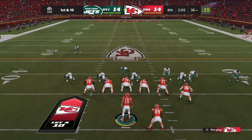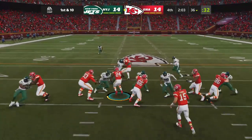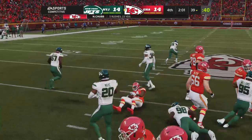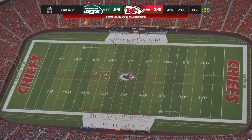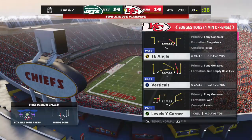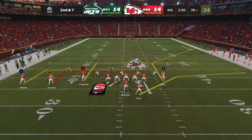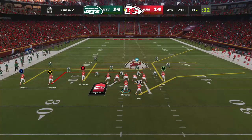And we have reached the 2-minute warning. The KC offense out of the huddle, ready for their next drive. And he'll get 2 or 3 out of that one, as that is going to take us to the 2-minute warning. Big Sheldon Rankins there to bring him down. Getting down to the good stuff, all tied with 2 minutes remaining.